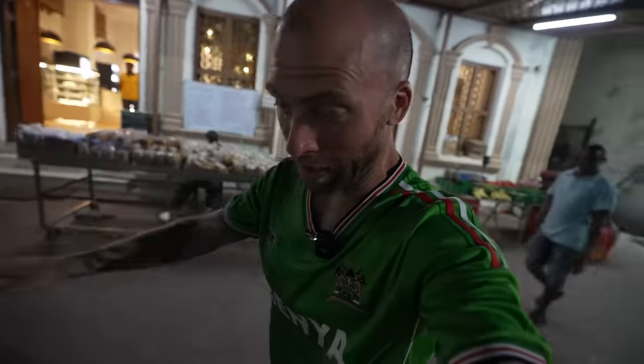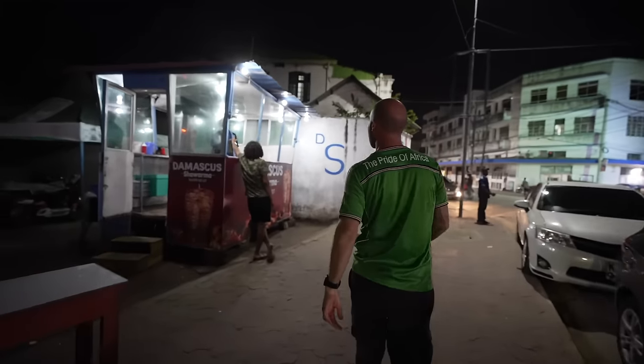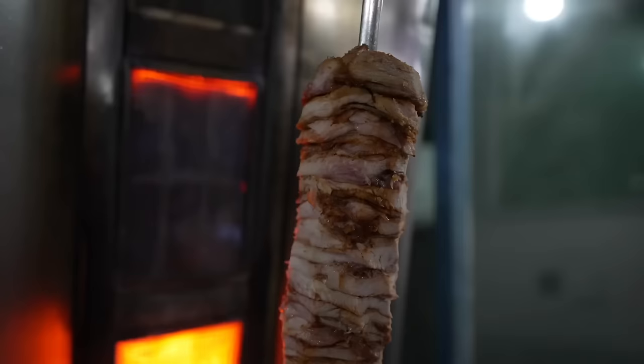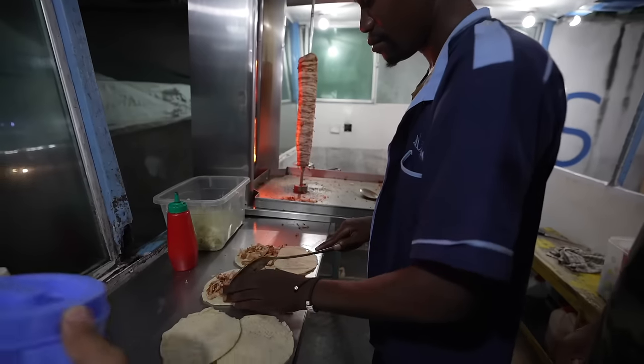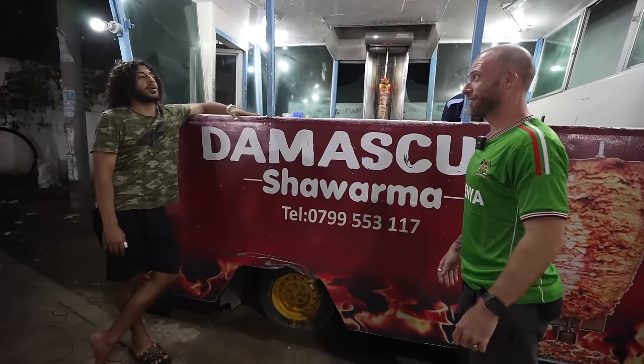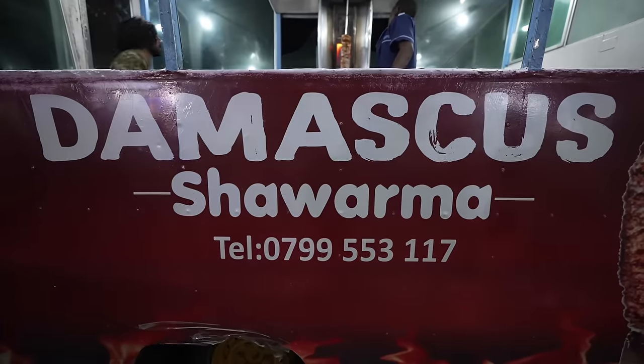Oh, there we go. So we were on the street yesterday, but today we're going to Damascus Shawarma. That's the oldest shawarma in town. I don't know how old it is, but it's the oldest, so we have to try it, right? Mambo. Best shawarma in town. That's what we hear. Number one. The oldest, right? In the whole Mombasa, this is shawarma number one. So Damascus Shawarma.